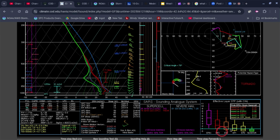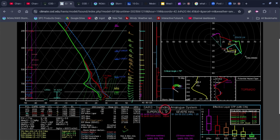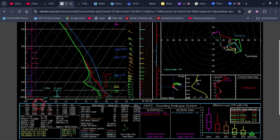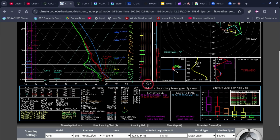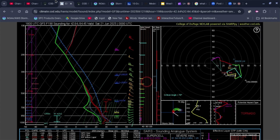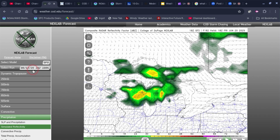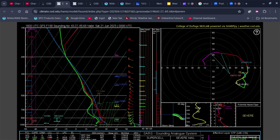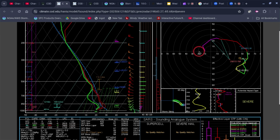So yeah, as you can see here in the Lansing area, we have 2500 unstable CAPE, 2500 surface base too. And then if we go up in Grand Rapids, yeah, 198. Let's say it's about here, close enough. Let's see, what levels put it on? We have a severe, and then you see this photograph.